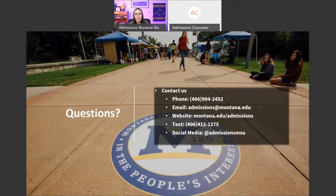Other than that, I'm happy to walk you through the application. Any specific questions you have on our application, you can reach out to us by phone, email, you can go to our website, you can also text us or go to our social media. We are happy to get any of those questions answered, whether it's about your application or just those next steps. We're happy to get you through that process.